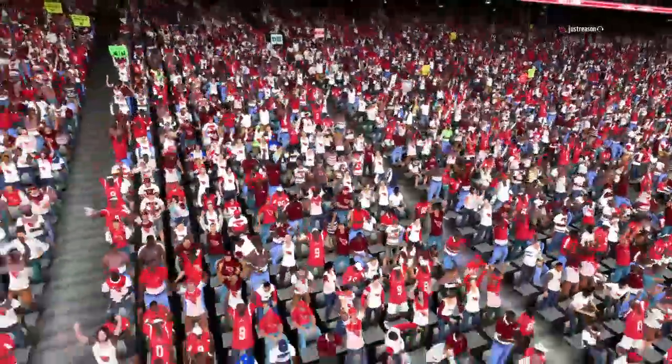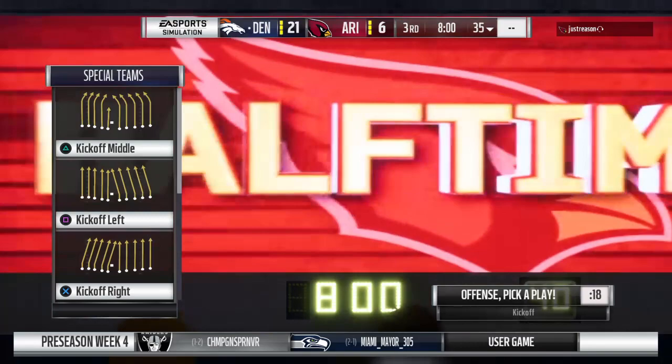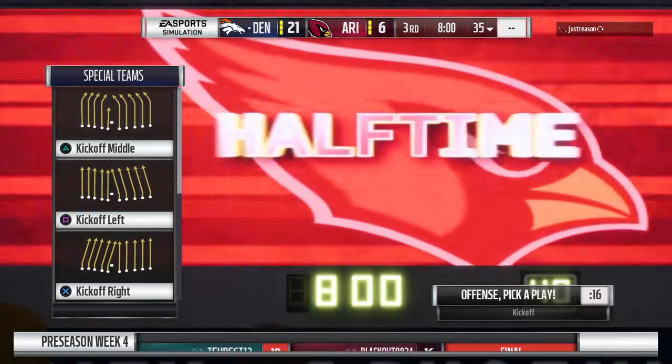As now we send you out to Orlando and hook back up with Jonathan Coachman for our EA Sports Halftime Report.